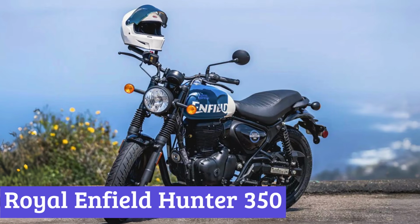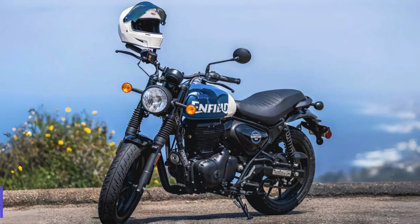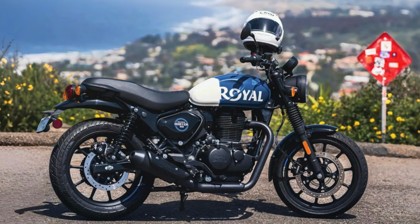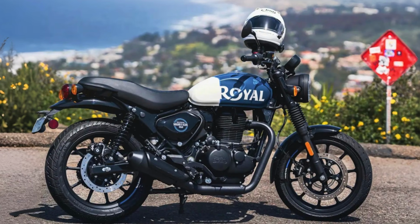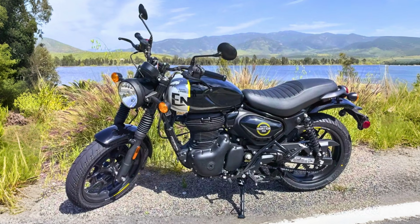Number 1. Royal Enfield Hunter 350. The Royal Enfield Hunter 350 is one of the most affordable retro-styled motorcycles in the US, yet it rarely gets the attention it deserves. Compact, lightweight, and priced for accessibility, it's a bike that combines style with simplicity in a way that stands out in today's market.